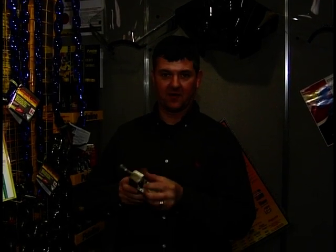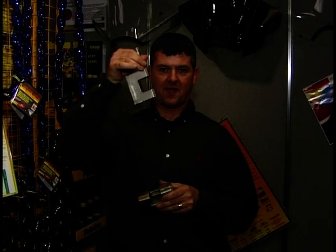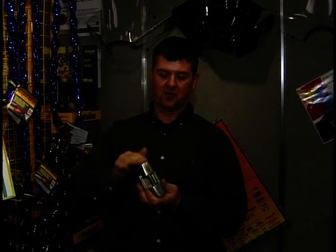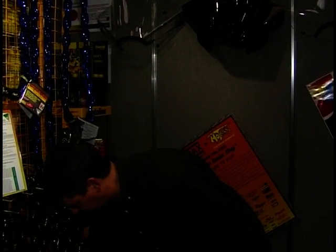There we go. Get rid of them, throw them on the floor, remove the padlock out of it, and now we've got a shrouded, solid secure sleeve to put your padlock in. Unbelievable, isn't it? What will they think of next? Well, I know what they've thought of.